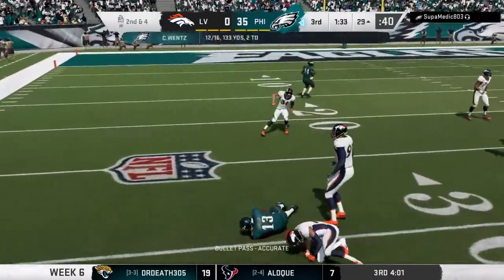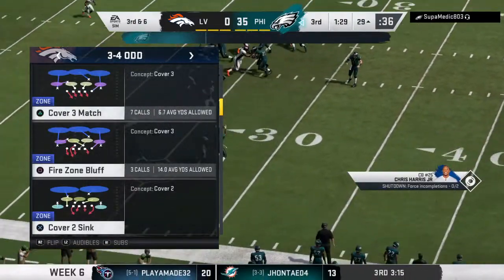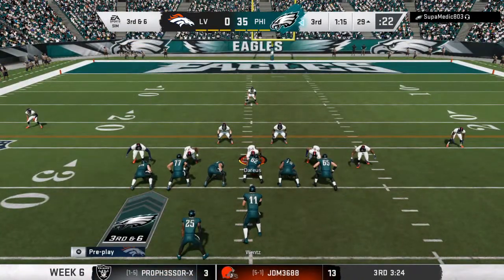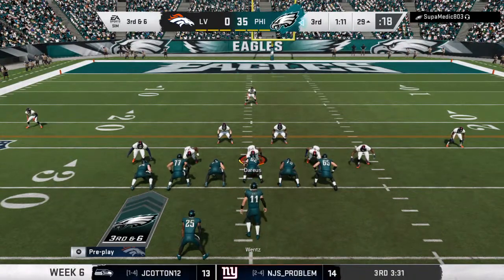A quick pass out to Aguilar. He lost 2 there, and it's 3rd down. Well, I know it goes against the instincts of the person catching the ball, because all you're ever taught is catch the football, don't drop it. But drop it there. Yeah, in that situation, dropping it would have been better.